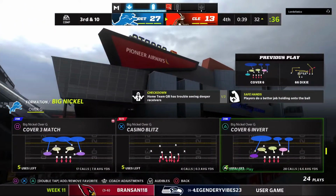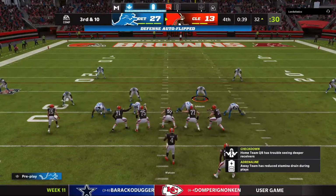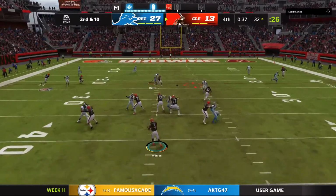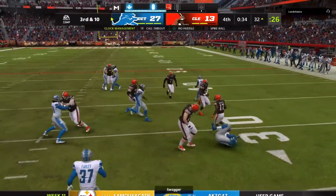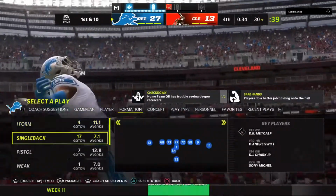Back-to-back incompletions, but we know this is definitely 4-down territory. Time not on their side. I don't think they want to try and get the 1st down in 2 installments. I think they got to go and get it right here, right now. To throw, Watson. And this is intercepted, and that should do it. Picked off at the 25, and his guys will take over at the 30-yard line.